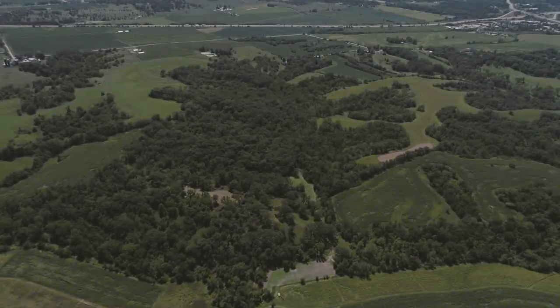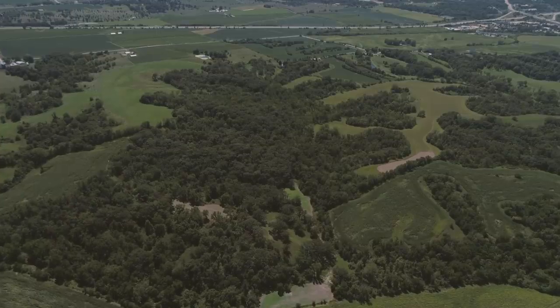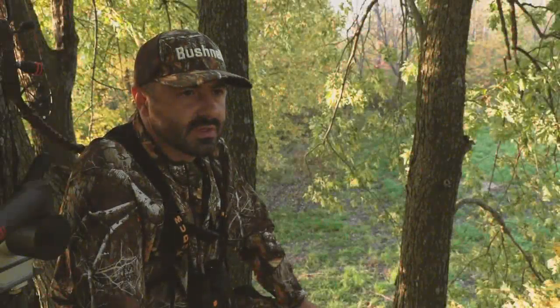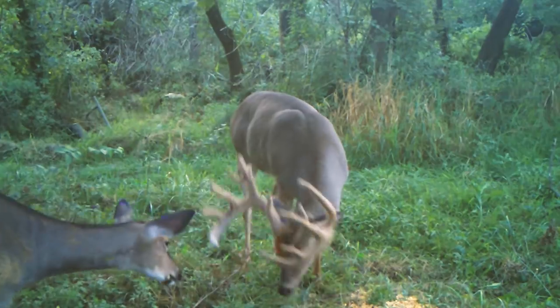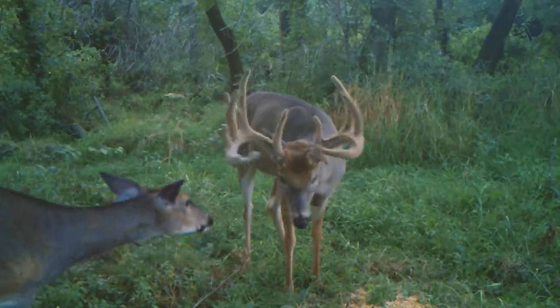Property. I actually closed on this piece of property with some buddies just a week and a half ago, and it's a game changer for me. The second buck I have is this turkey foot 10. He's just a really nice main frame 10. He's got some kickers off that right G2.